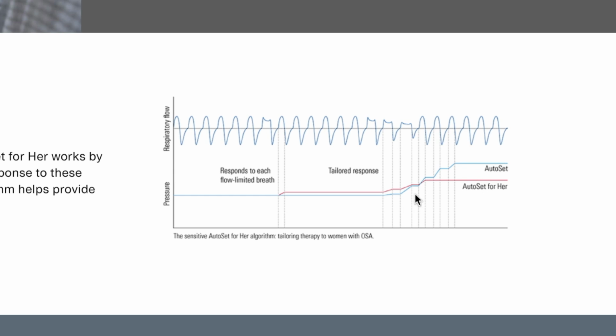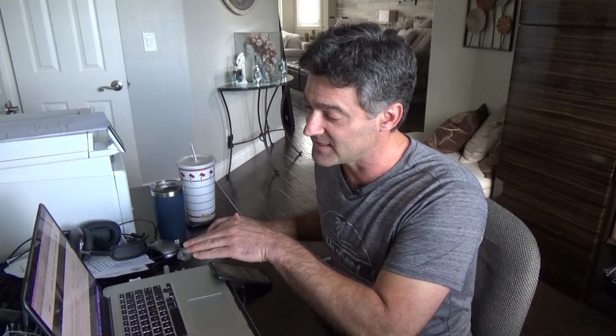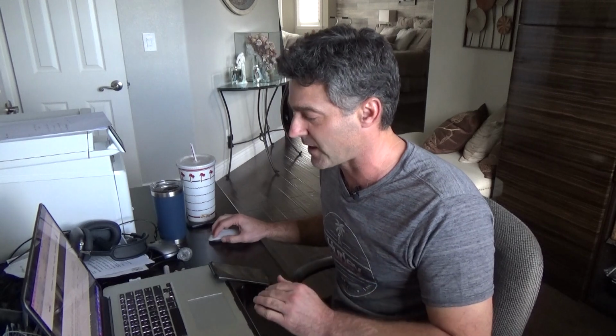Now the auto set for her goes up gentle, goes up smooth. Apparently women are only able to take smooth increases in pressure. Now let me show you why this is really stupid. It's because the algorithm is flawed in general. It may say that it sees this, and it may say that it increases the pressure, but let's look at what it does in reality.